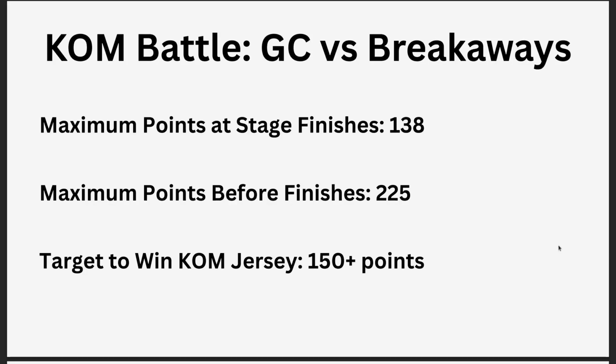And why I like this KOM battle and the polka dot jersey is because it always comes down to a GC rider versus a breakaway rider. That's why I divided these points into two categories.